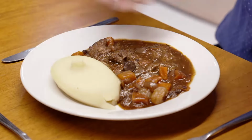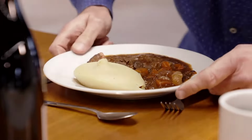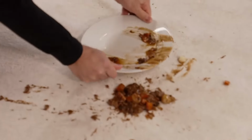Indeed. To test our cleaners, we'll need dirty carpets. So I've laid on a meal of beef bourguignon with mash and a lovely British pud. That looks good. I love a bit of custard. We're not going to eat it. Oh, quel dommage. It's all going on the floor. Oh, no. While this level of mess is fairly uncommon, this extreme carpet cleaning test will push our cleaners to their limits.